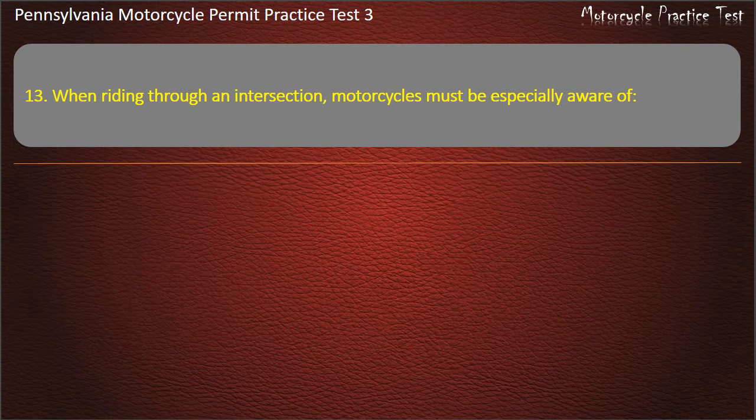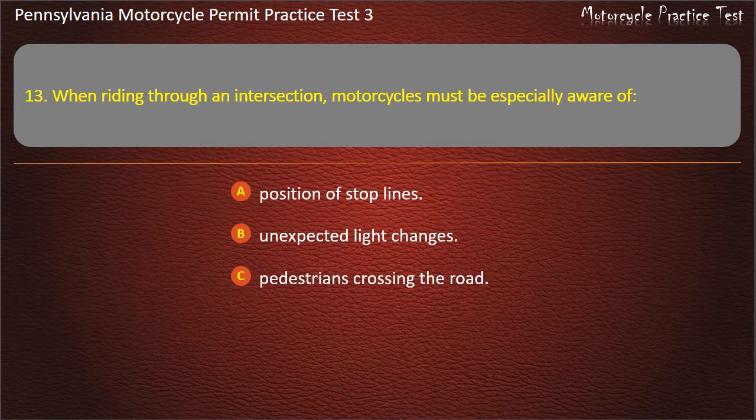Question 13. When riding through an intersection, motorcycles must be especially aware of position of stop lines, unexpected light changes, pedestrians crossing the road, or vehicles turning left into your path. Answer. Vehicles turning left into your path.